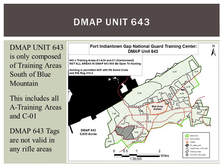Fort Indiantown Gap's DMAP Unit 643 is composed of all huntable areas and training areas south of Blue Mountain. This includes all the Alpha training areas and Area Charlie 1. DMAP 643 tags are only valid within this boundary.